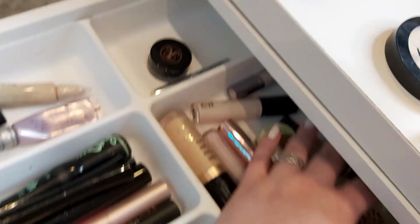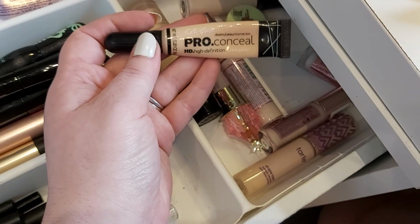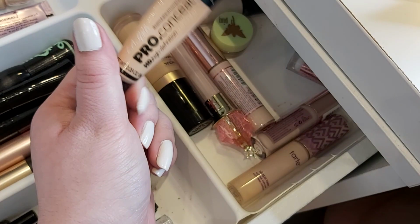Also a concealer. I forgot to grab a concealer. I'm going to grab this. It's a LA Girl Pro Conceal. I've used some of it up and it's getting pretty old, so I want to use the rest of it up. Let's add that in there.